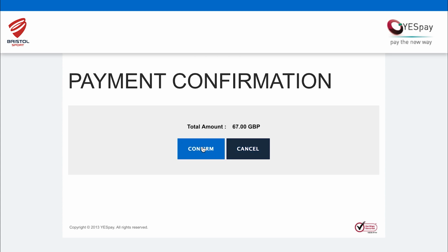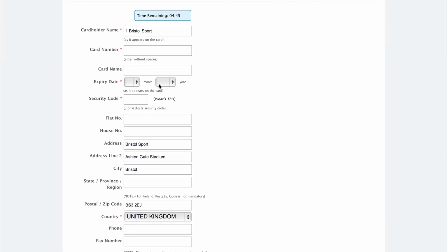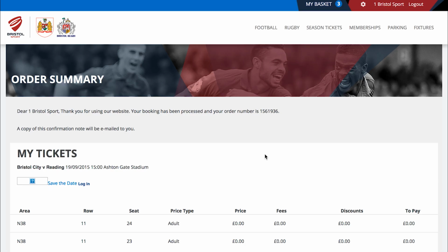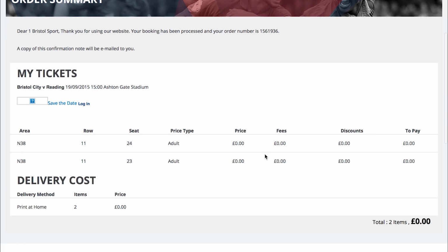Select Confirm if the final payment is correct, and this is when you need your card details at the ready. Fill in the form with full card details, making sure every starred box is filled in. And now your transaction is complete and you have purchased your tickets.